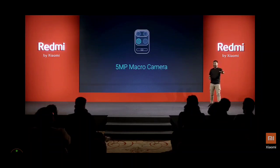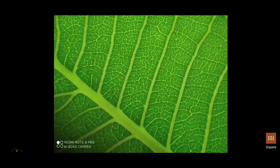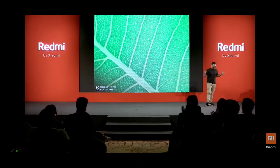Let's head to what, just like Anuj, is one of my favorite lenses and sensors on the Redmi Note 9 Pro, and that is the 5 megapixel macro camera. Look at this shot. Man, I really wish they taught us photosynthesis by showing us pictures like this when I was in school.